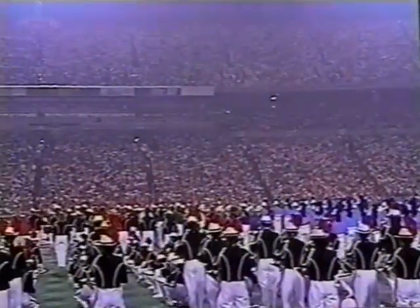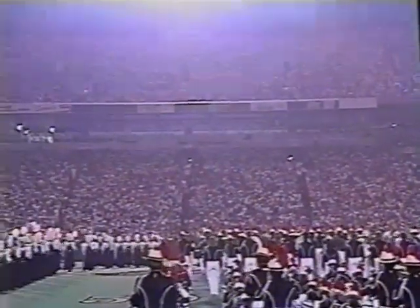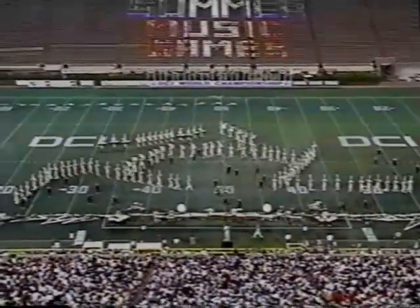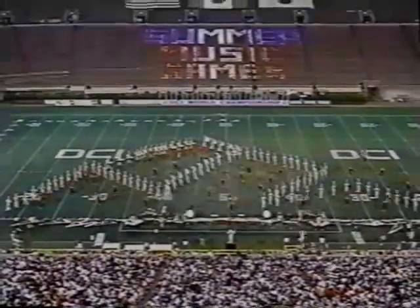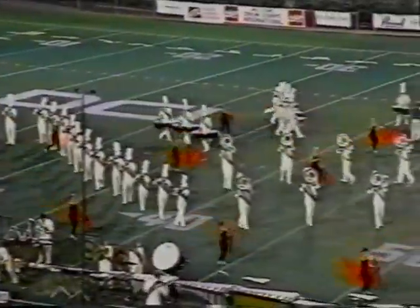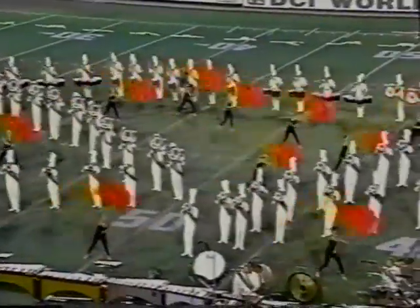Nationals Week, usually held in a major NFL stadium, draws crowds upwards of 40,000 people. Nationals is comprised of three shows, prelims, semifinals, and finals, where the top 12 drum corps in the world fight for the top honor of Drum Corps World Champion.